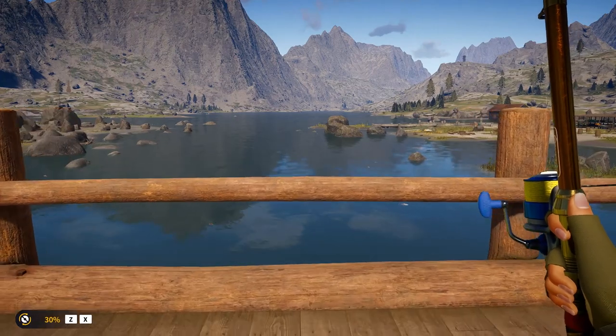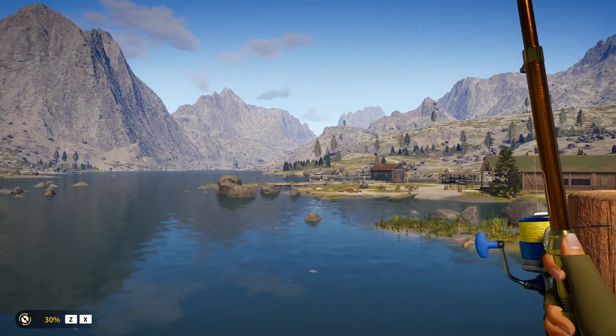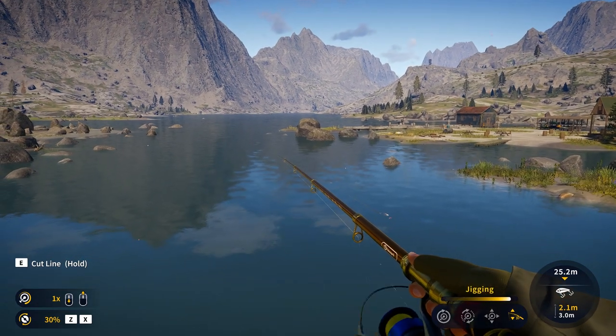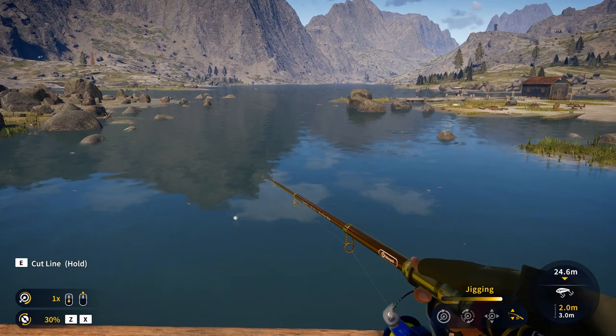Let's have a look at this side. I haven't tried this side and I can already see quite a lot swimming around. So that looks like a good fish. What's that? Just bring the lure. As you can see, I've got low reel speed. It does help.